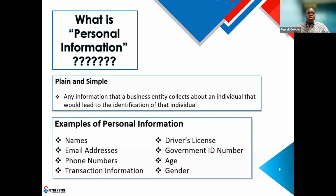So hospitals would have to look out for that. Information pertaining to illness that can be traced back to an individual can be considered personal data. At this time, I want to ask another question, just to see if you guys are thinking. Would a tweet be considered personal data under the Act? If Russell Cooper tweeted something on Twitter and a company took that tweet and did something to it, would it be considered personal data? Any responses?